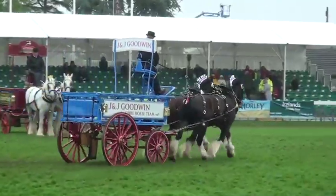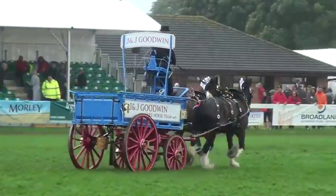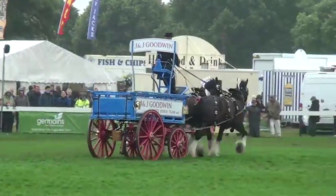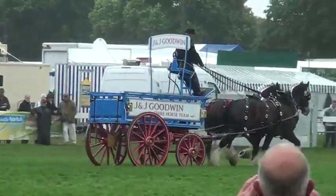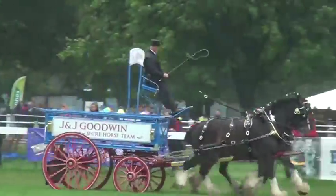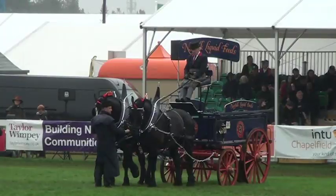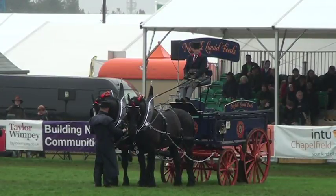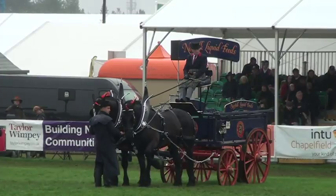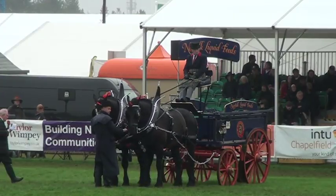And of course, you'll notice a very different pace that we're looking at now. This is trade. This is work to be done. The more work done, the more income for the owner. So the ideal would be to have a pair that really does move on. And John Goodwin has got a style all of his own when it comes to that.